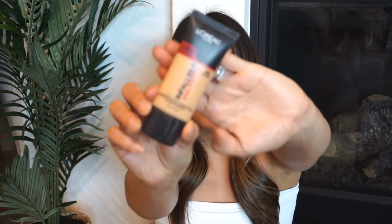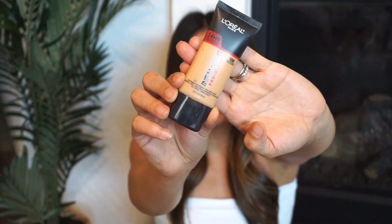The first makeup item I'm gonna be putting on is my foundation, and that is this Infallible Pro Matte by L'Oreal. I've been using this for I can't tell you how long, and it works, it's good. I'm not huge on foundation. I don't really need like a full coverage, at least in my opinion. So this works for me.